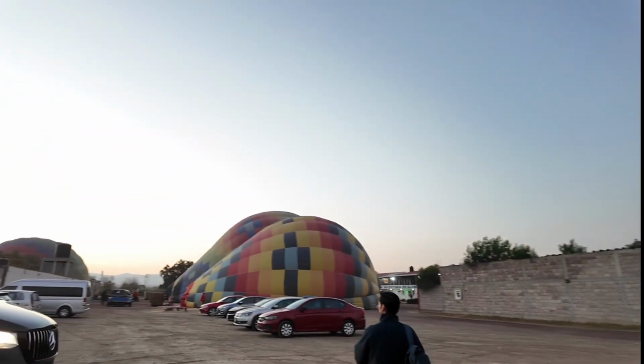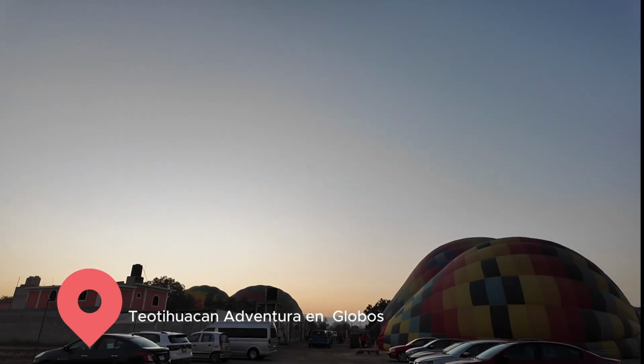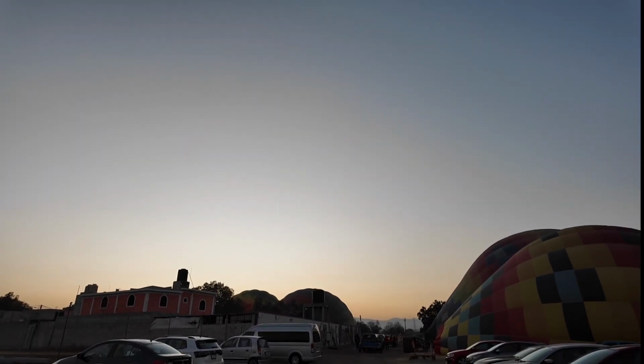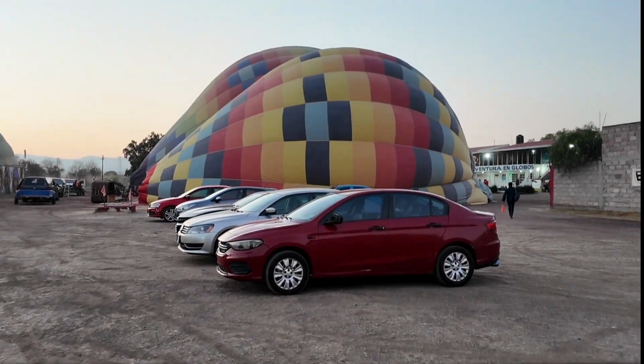You guys, we made it to the hot air balloon location. Look at them. Oh my god, that is so cool. There's three of them. There's two right there. Actually, there's like four of them. You guys, look how exciting. Oh my god, we about to get into this hot air balloon.